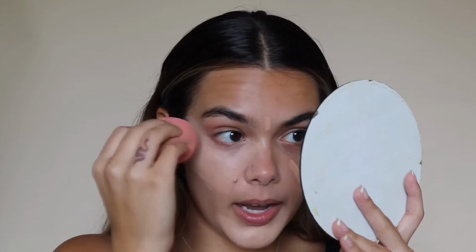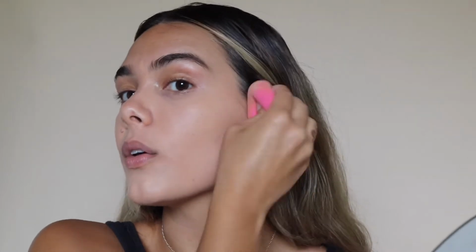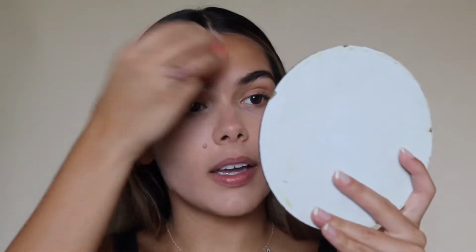So if you want to do that contour and highlight and everything like that, this is the time to do it. Normally I'm not a concealer person, but in this case I would suggest wearing concealer just so you look good, so your passport photo or ID photo is Instagrammable. Okay, so that is on well enough. Again, it's just concealer. We're going to go in with foundation now.